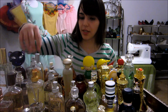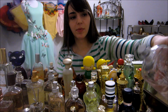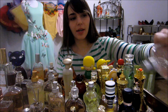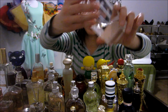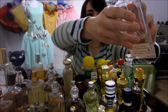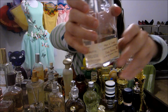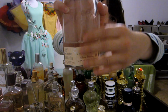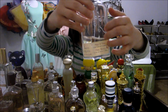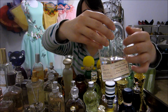Next up, and in a very similar bottle, is Cherry Blossom. And this one, you don't know if you can tell, but it's a pink liquid, very pale pink. And like the peach blossom, it has the imprint of flowers on the bottle. Cherry blossoms in this case, peach blossoms in the other one. The bottles are actually identical though, so I guess it doesn't matter.